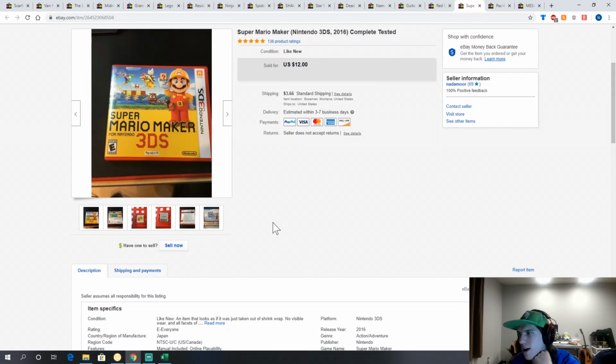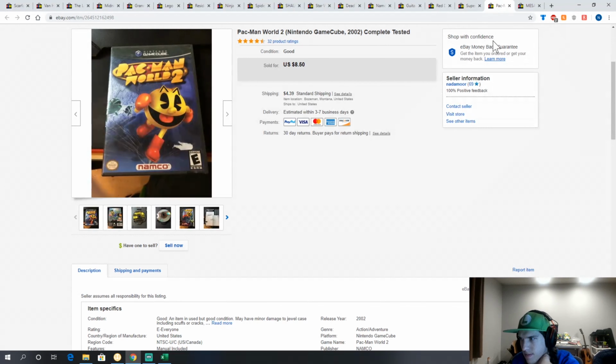So this copy of Super Mario Maker for 3DS for $12. This was just kind of a random buy. I was meeting someone to buy, like, a Super Mario Land game and Yoshi's Island Advance. But he said his sister just wanted to sell this. He's asking 10. I countered 5. He countered 7. I decided to take the risk, so I only made like $3 off of it after the sale. But I mean, the work was very easy. $3 I'm fine with.